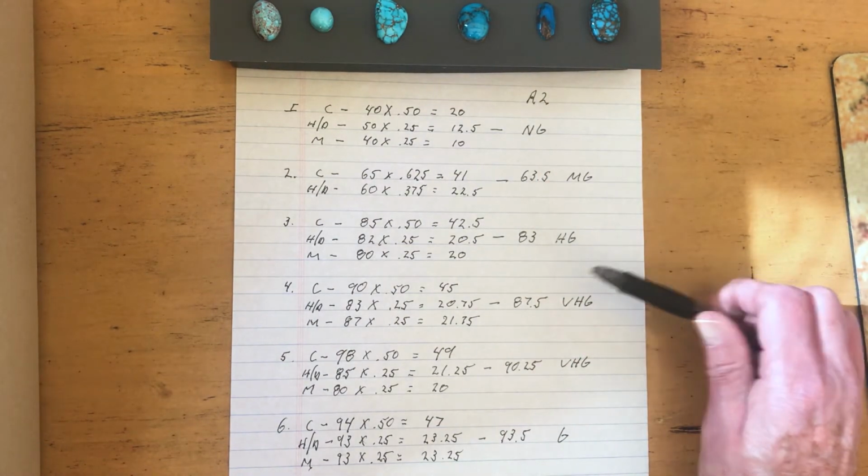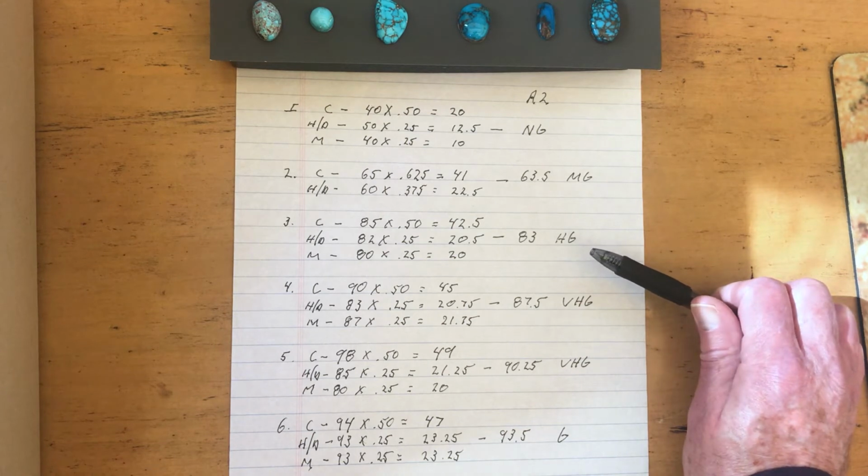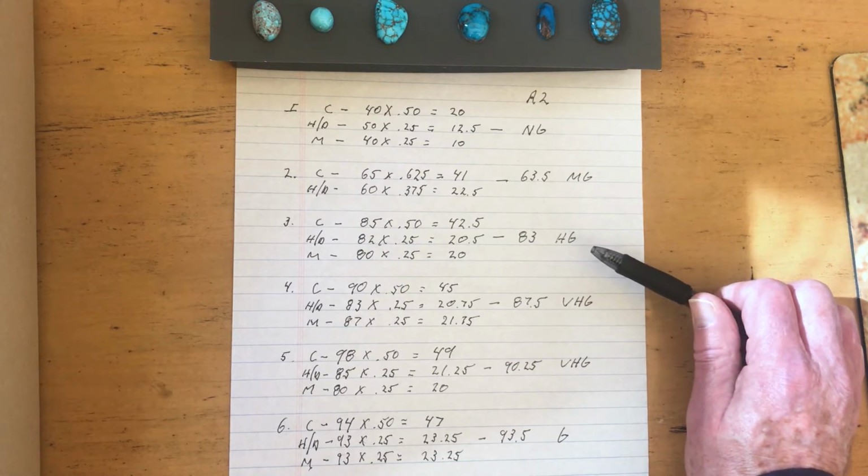We've given a grade for color of 85 out of 100, 82 out of 100 for hardness and density, 80 for matrix. We've given them their assigned percentage, come up with the different scores. We get a score of 83, which falls into the high grade category.